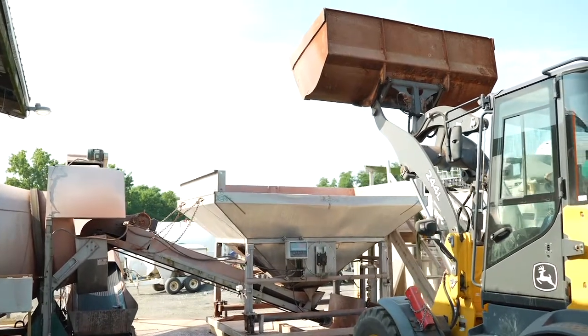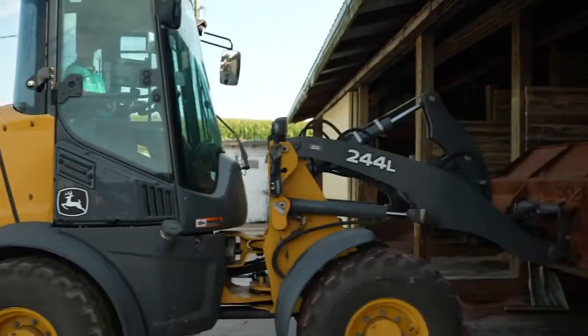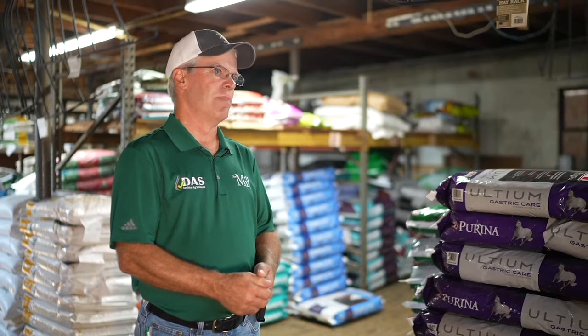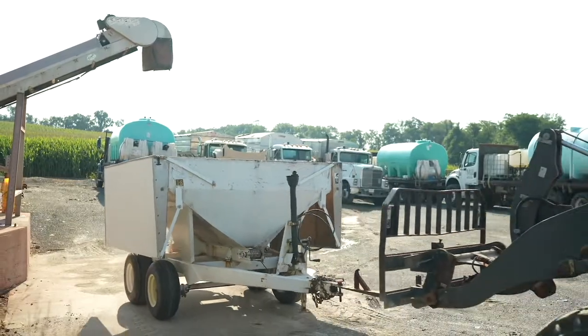So being able as an independent retailer to go to market, it was an uphill battle, but through time we have built a solid business around every pound of urea that comes into our facilities is stabilized.